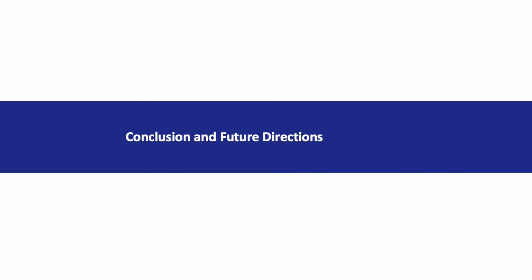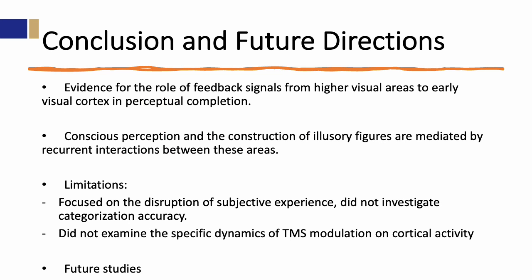And then comes the conclusion and future directions. The importance of this experiment lies in providing evidence for the role of feedback signals from higher visual areas to early visual cortex in perceptual completion. It suggests that conscious perception and the construction of illusory figures are mediated by recurrent interactions between these areas. This finding supports the importance of feedback processing in visual perception.